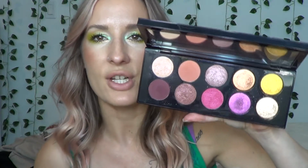Every time I reach for it, I like the way my makeup looks on that day. So this is a palette that I do reach for quite often, whether it's summertime or just, you know, like I said, bringing it for a one and done palette for when I'm traveling.